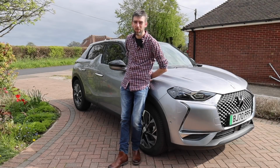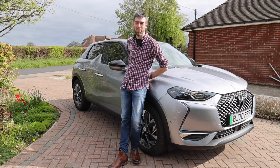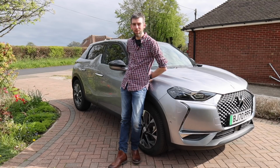The DS3 Crossback E-tense is the first EV from DS, and we've had it for a month courtesy of Onto, and well, find out whether we've enjoyed it or whether we've thought it's absolutely awful.